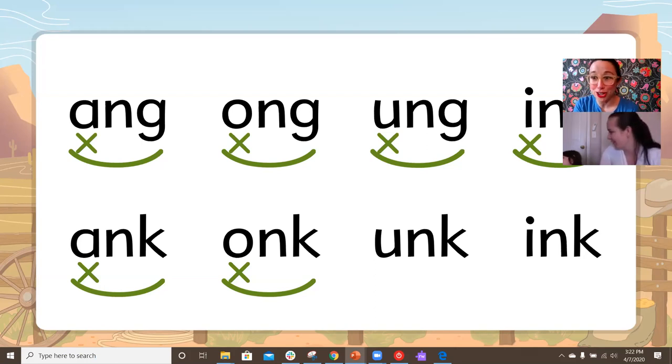Here we have U-N-K. So I'm going to put an X under the vowel, arc the whole special vowel combination, and this is unk. Let's say unk together. Unk. Perfect. The U keeps its sound in unk.